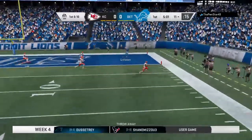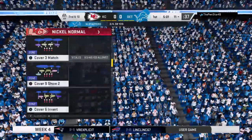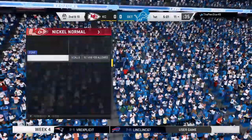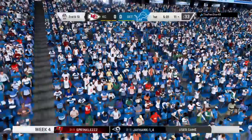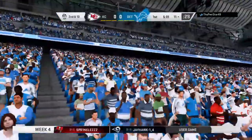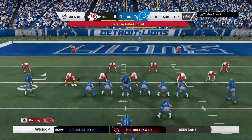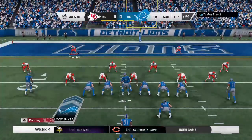Eluding the pressure right. And incomplete. Got out of the pocket. Didn't look like he had anybody open, Charles, so just gets rid of it. And a good play by him. If no one's open and you don't have a running lane that you want to take, make the right choice. Get rid of it. Live to fight another down. So now second and 10 after the incompletion on first down.